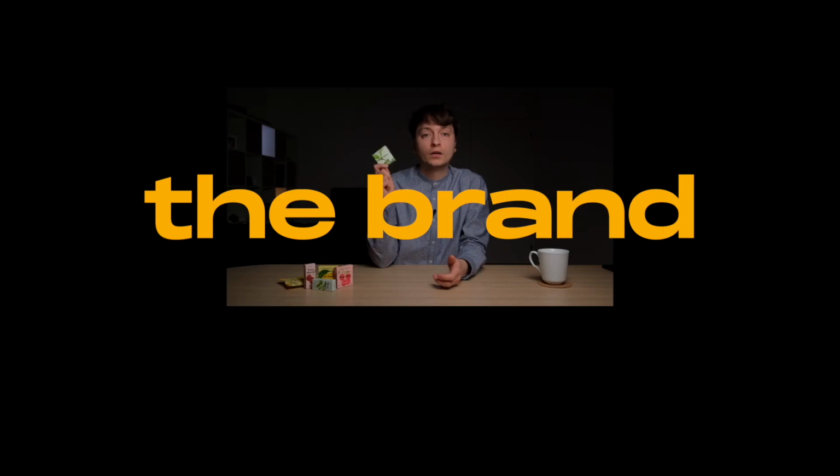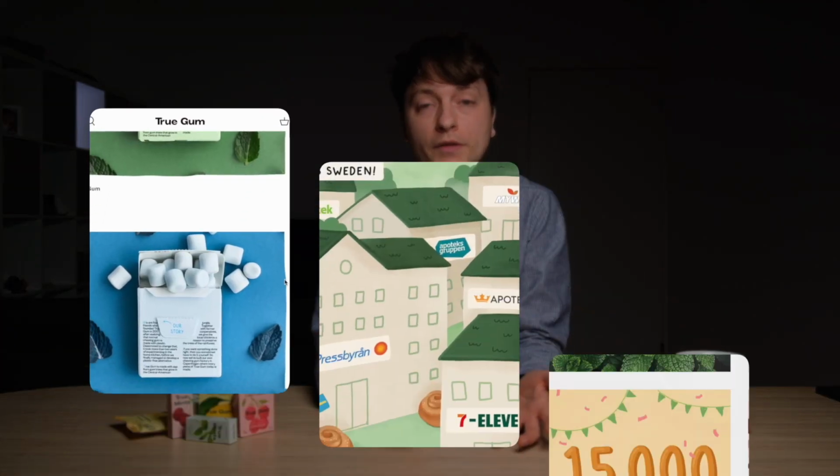True Gum is a Danish company whose founders had enough of chewing on artificially flavored bike tubes, so they set out to create something that is just better for the planet. They started off in 2017, and I'm old enough to remember back to those years because it was literally 5 years ago. They are based out of Copenhagen, and while they sell gum on their website, luckily that is not a limiting factor anymore.